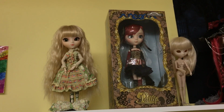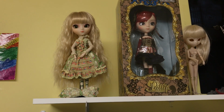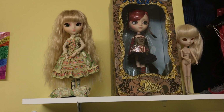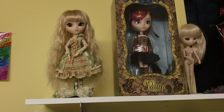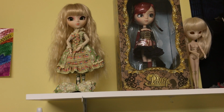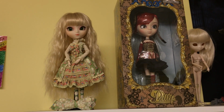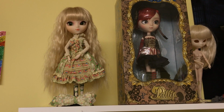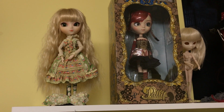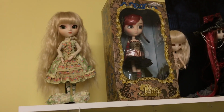Then we have Pullip Tifona. I'm pretty sure she's going to be one of the ones that I can't hang on to. She's a lovely, lovely girl, and I wanted her just because she's one of the quintessential Pullip dolls. She's got the Lolita style and is very frilly. I love her hair. She seems to be everything typical of a modern Pullip. And so I wanted her for my collection just for that. At one point I was just wanting to, what I called, round out my collection, which meant getting some of the dolls that were representative of the Pullip world. And she was one of those.